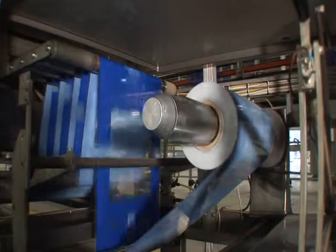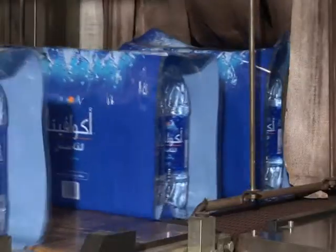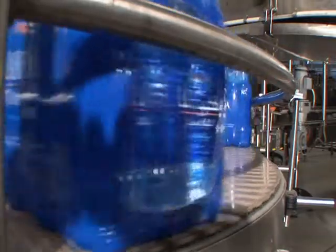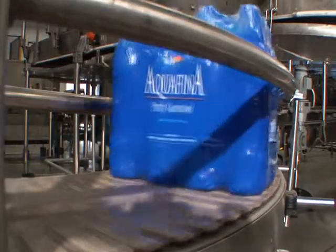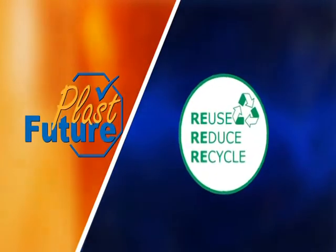We have developed an oxo-biodegradable shrink film designed to address the challenge of managing the disposal of waste packaging materials. Future Plast's motto: reuse, reduce, recycle.